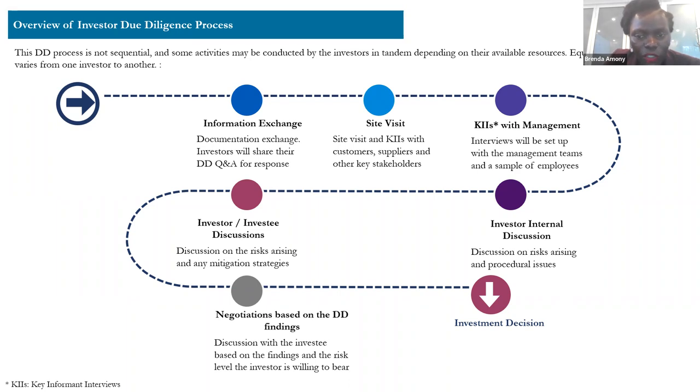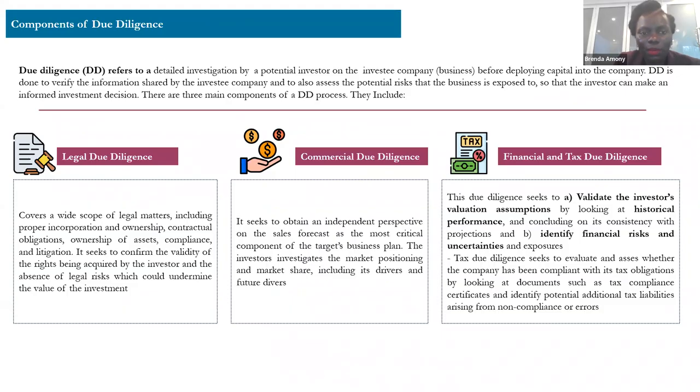with the presentation. So Alvin, you've taken us through the process and you've also talked about why it's important. And I know we can go to the next slide. You had also kind of mentioned the different components of due diligence. So maybe you can briefly take us through the three components of the due diligence process before we move on to the other elements.